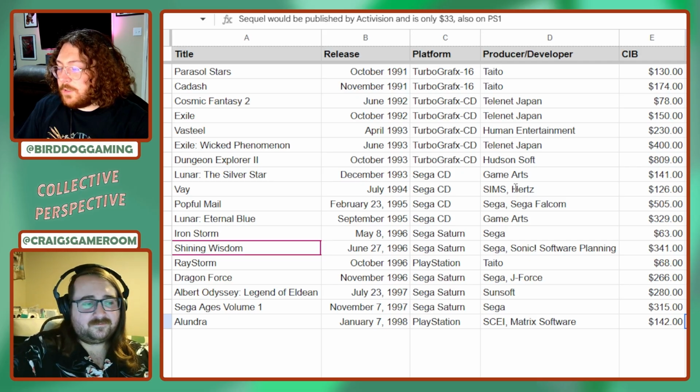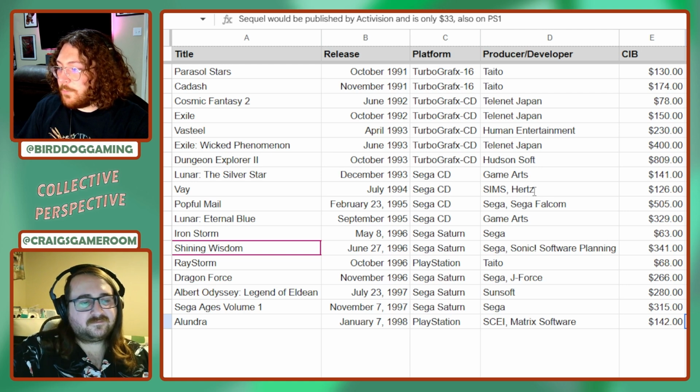Even after the PS2 was out, they were still putting out 1 or 2 PS1 games. I think the Lunar game was one of the last ones for PS1.